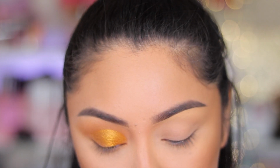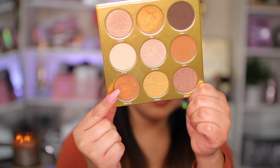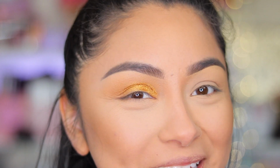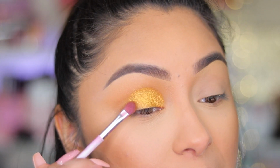Alright, so I want to use another of the shimmer shades just so you guys can get an idea of what these colors look like. So I'm going to be taking the color Dahomey. Dahomey? Girl, I don't know. These names are a little confusing.